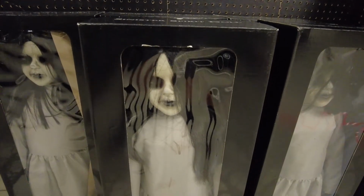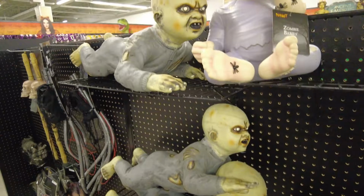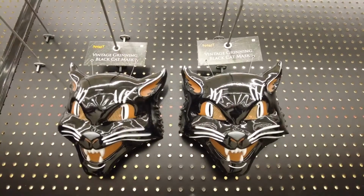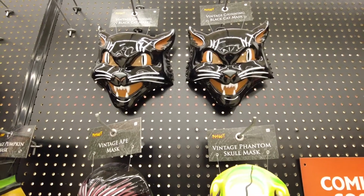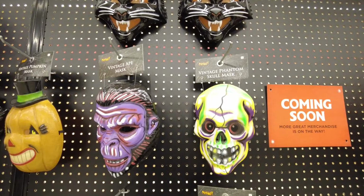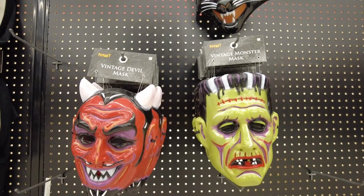Over here, a creepy doll in a box, Sinister Spirit doll. And if you don't like dolls and would rather have a baby, here's a creepy baby. And they even have a zombie baby. Another thing that I did not see is these vintage Halloween masks. They've got the cat, and they've got an ape, and of course a skull. And then further down below, we have a devil and a Frankenstein monster.